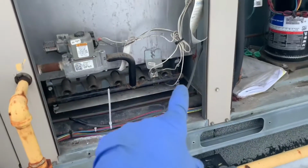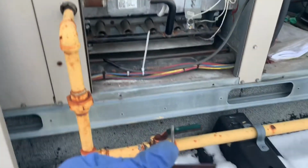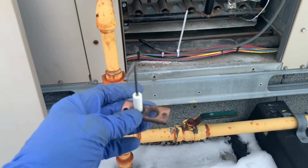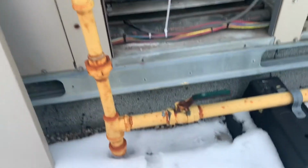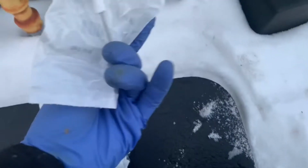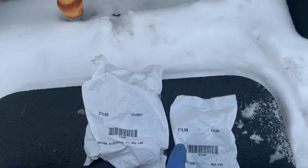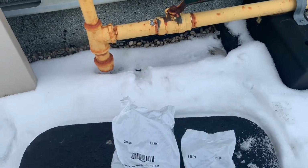Lennox unit right here. So we're changing the flame sensor and we are changing the igniter. The previous igniter's other rod is broken and fell down inside right there. So we're going to change this igniter. The part number is 21L98 and I believe the sensor is 2199. So we're going to change those parts and we'll get back to you guys.